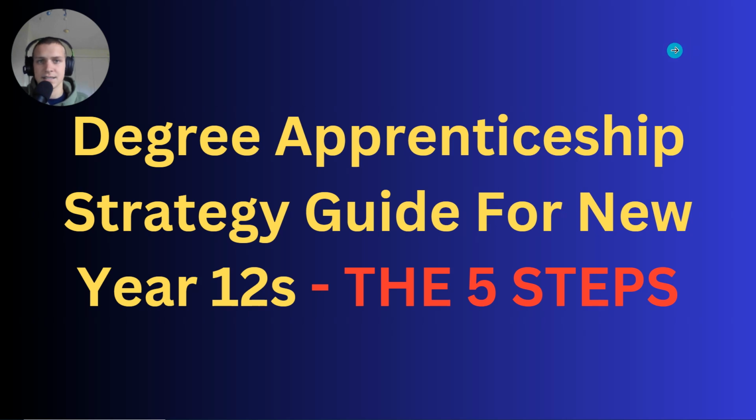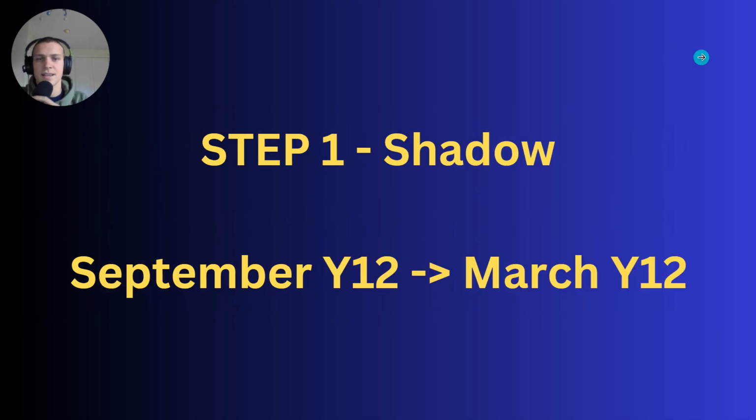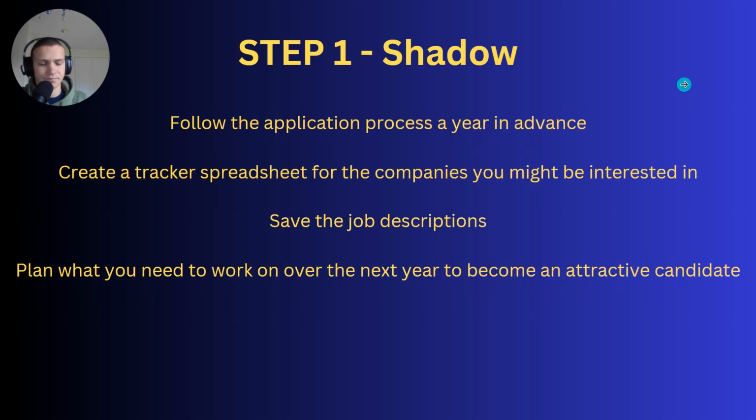These are the 5 steps you need to follow. Okay, let's start off with step 1, shadow. And this is what you're going to be doing from September Year 12 to roughly March of Year 12. So the first 6 months of Year 12, this is what you want to focus on, okay?